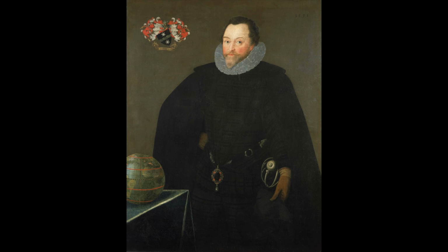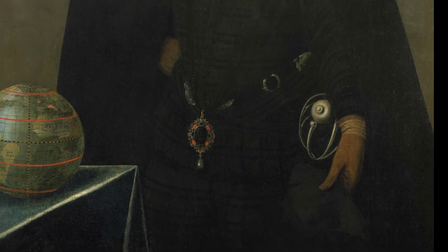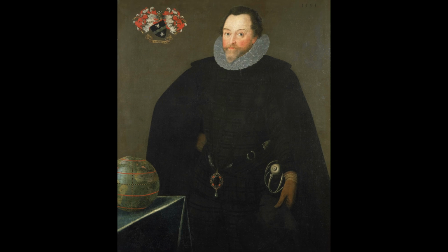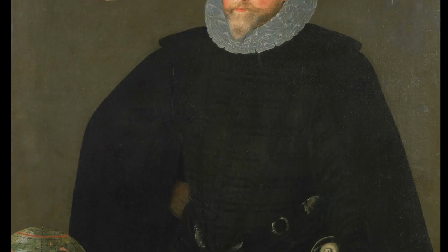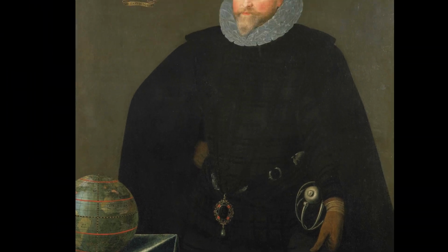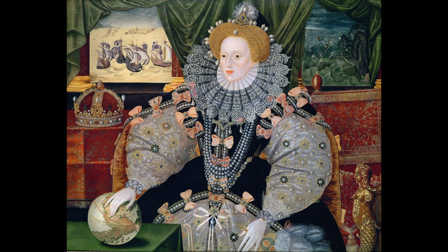First, Drake is clearly doing a power pose with his left hand on a sword, both of which we can assume with some level of certainty reference his physical strength and power. He also has his coat of arms painted in the corner, and he's wearing this little jewel near his navel. Both of these items reference his social and political status. That jewel features so prominently on his person because it was given to him by Queen Elizabeth after he organized the defeat of the Spanish Armada, an accomplishment of which he was clearly proud.